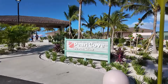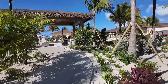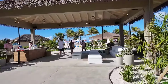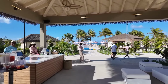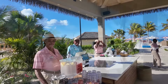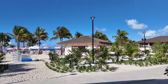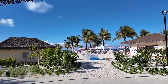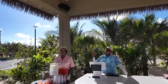And here's the entrance to Pearl Cove Beach Club. Now, we did not purchase a pass for today, so we won't be able to show you the whole thing, but we're just going to give you a little look at what's over here. Unfortunately, we could not go in there because we didn't purchase a pass for Pearl Cove, but we just wanted to give you a quick peek over there. If you're looking for an exclusive experience, something kind of low-key, quiet, that's the place you're going to want to go.